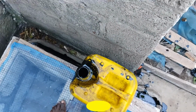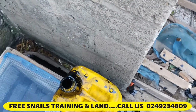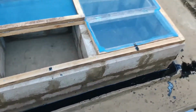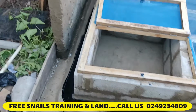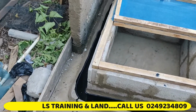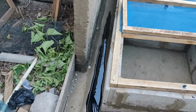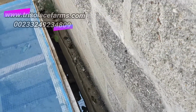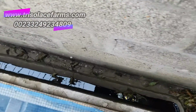So we are having our trusty engine oil, which we recycled or we got for free basically, and then we are using that to build a sort of an island system around our snail pen, so that other insects cannot crawl, especially ants, red ants and other insects, and so that they will not lay their eggs onto the snails or into the pen. So you see the fluid will take its own shape and go around the whole facility like so.